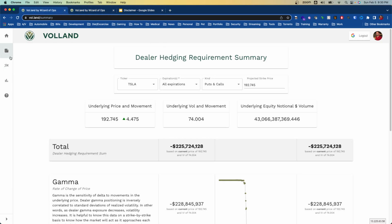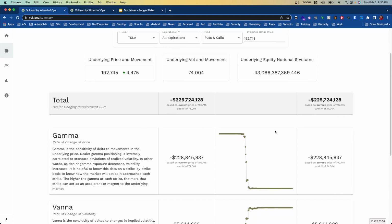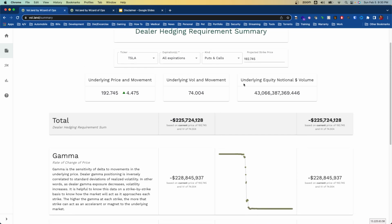But one trick here is on the left, if we choose the Dealer Hedging Requirement Summary, it can tell us exactly what will happen at certain price points. What's great about this is it shows the cumulative Gamma effect, as well as Vanna and Charm, from the previous page we were looking at. And notice it shows how much money was spent on this asset the day prior. So this means that $43 billion was spent on Tesla on Friday's close, February 3rd.